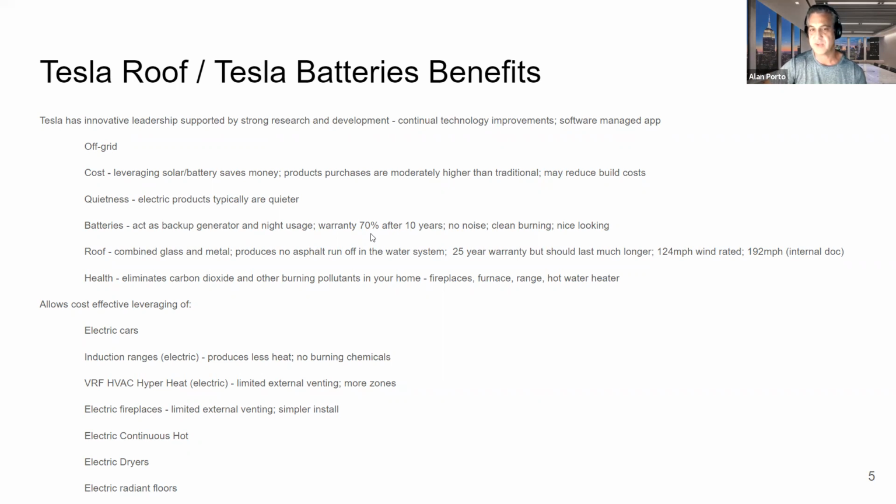There is a warranty on it for 10 years, and they guarantee it'll have 70% generation off those batteries. The roof is a combination of glass and metal, right? They put a 25-year warranty on it. It's wind rated for 124 on the internet, but internal documentation shows it's wind rated for 192. For me, that's important being on the beach, right? And I'm eliminating carbon dioxide and other burning pollutants in my home, from furnaces, fireplaces, your stove, hot water heaters, right? All that I'm trying to get rid of, right?